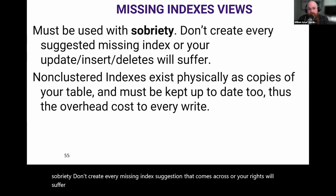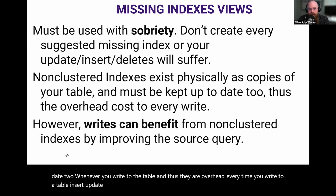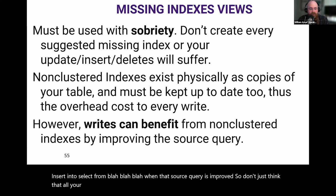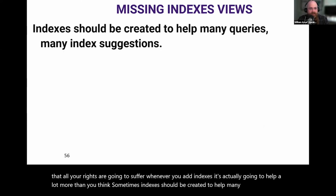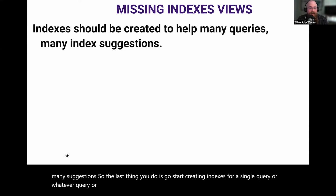A non-clustered index exists physically as a copy of the table, and it must be kept up to date too whenever you write to the table, and thus they are overhead every time you write to a table: insert, update, or delete. Writes can benefit from non-clustered indexes when the source query for the write, like insert into, select from, is improved. So don't just think that all your writes are going to suffer whenever you add indexes. It's actually going to help a lot more than you think sometimes. Indexes should be created to help many queries though, many suggestions. So the last thing you do is start creating indexes for a single query or view or report that you're troubleshooting right now.